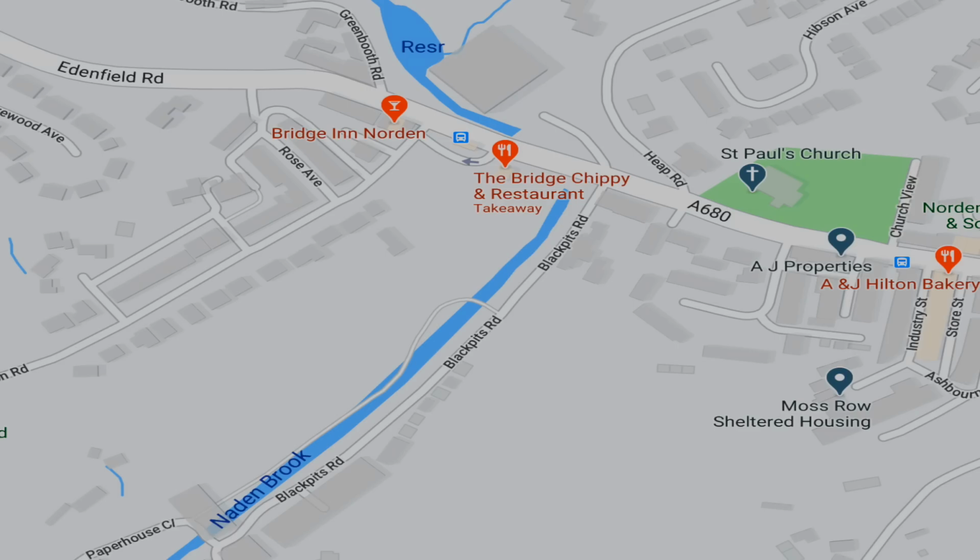Now, many local people will know this because there are probably generations of kids that have grown up that when they were cubs, scouts, brownies and guides, they've gone to the campsite down here and had many a happy time. But I've actually never been, believe it or not. So we parked at the bottom of Blackpitts Road.